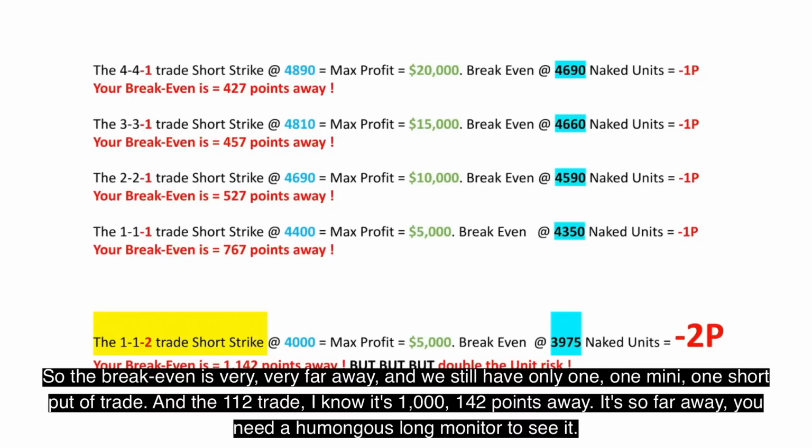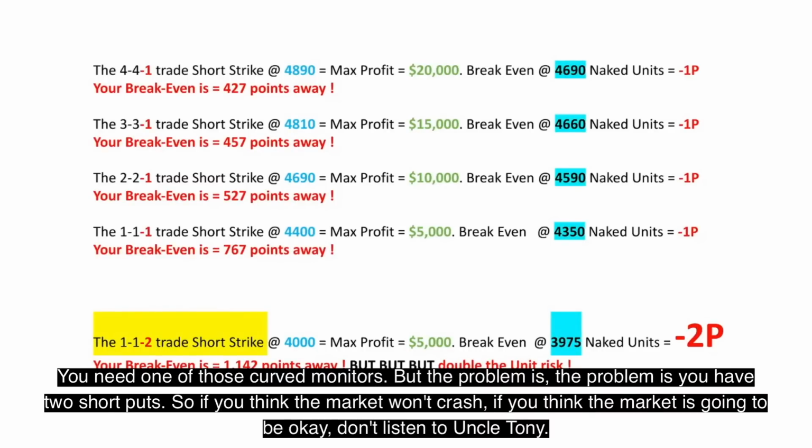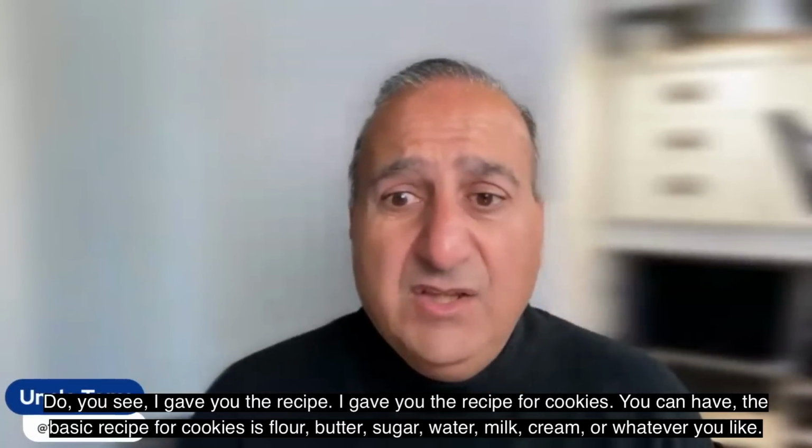So the break even is very, very far away, and we still have only one short put of trade. And the 112 trade, I know it's 1,142 points away. It's so far away, you need a humongous long monitor to see it. You need one of those curved monitors. But the problem is you have two short puts. So if you think the market won't crash, if you think the market is going to be okay, don't listen to Uncle Tony.